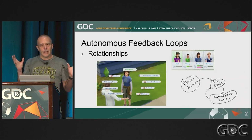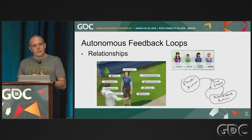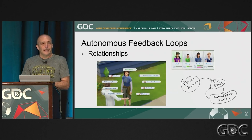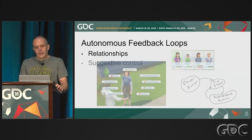But because there are a bunch of other factors involved, you can't really predict exactly what a pair of Sims are going to do. But if you've made them fall in love, they will do romantic, loving things. If you've made them hate each other, they'll pick fights with each other. It feels like they are following your lead. Yes, and they maintain the consistency of the story that the player is telling.